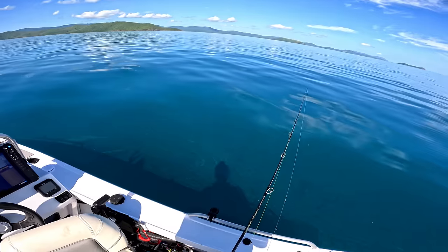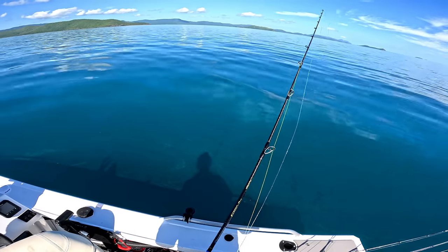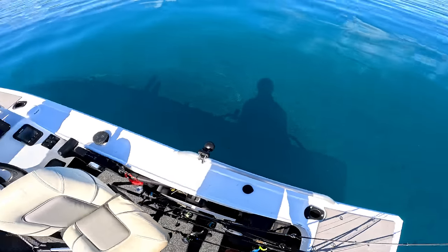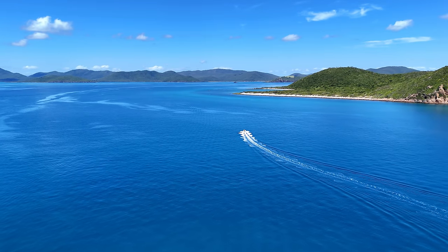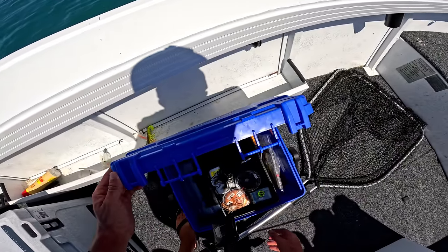Well, I did about half a dozen or so drifts over this spot, not a single fish. So, gonna make a move, go hit somewhere else, because it's just really not happening here, is it? All right, we're just about to push up on flat on this island.